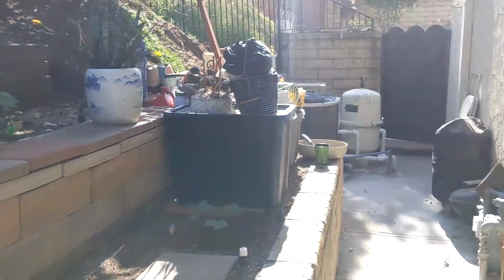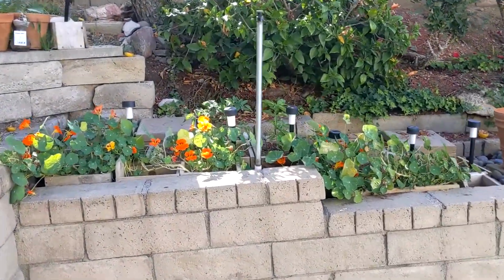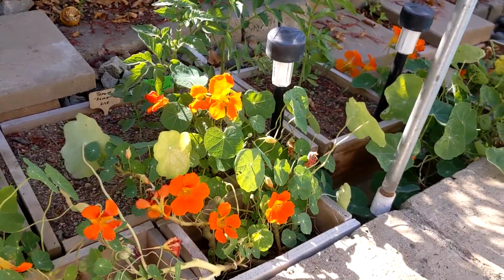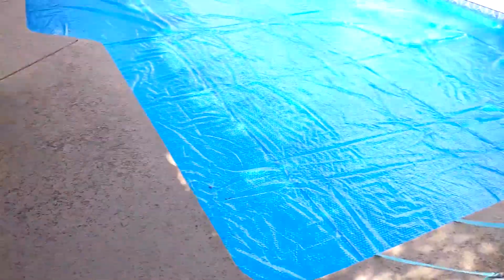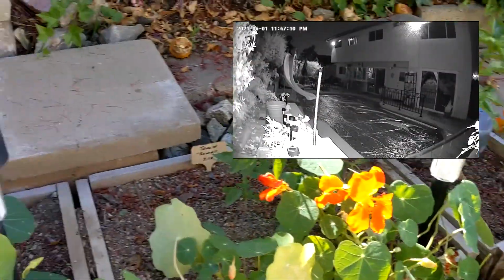Let's take a look at the backyard. And now I am myself on camera. This is part of my solution. I've got a camera across the garden here in case the cat shows up, and last night I caught him walking across that way, so this is helping out. We'll get that figured out.